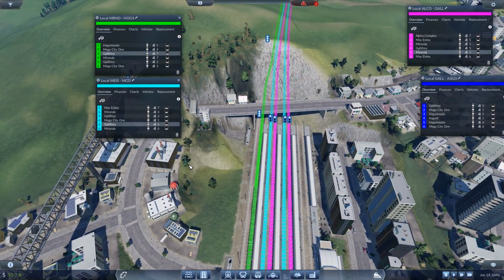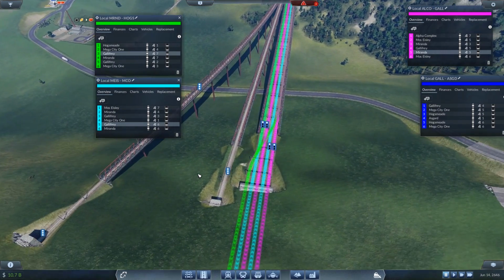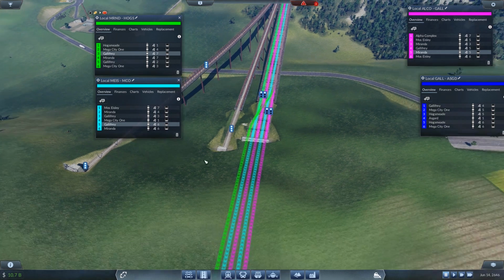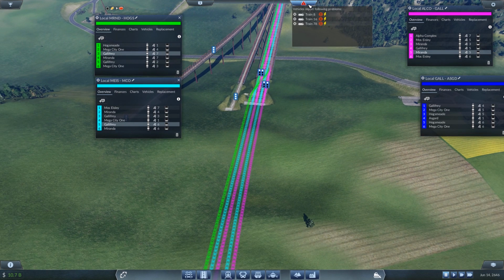Oh, look at that. That's very clean indeed. And then when green does its switch, it's still going out to the far side. No, you've got it going out to the far side now, so that the cyan line doesn't have to move. Right, who's broken? Oh, that's fine. It's just trains. Well, in which case, you're done.